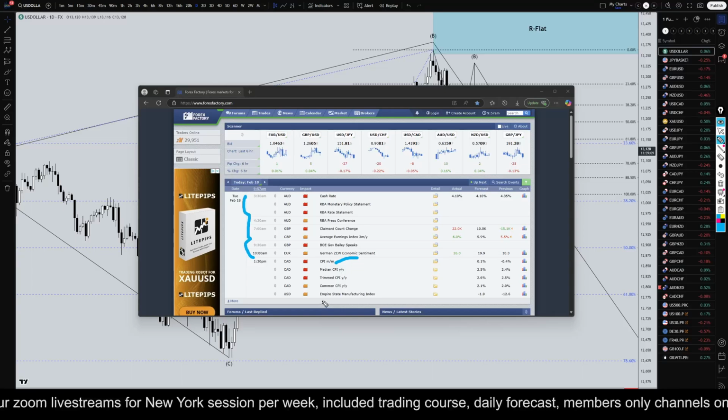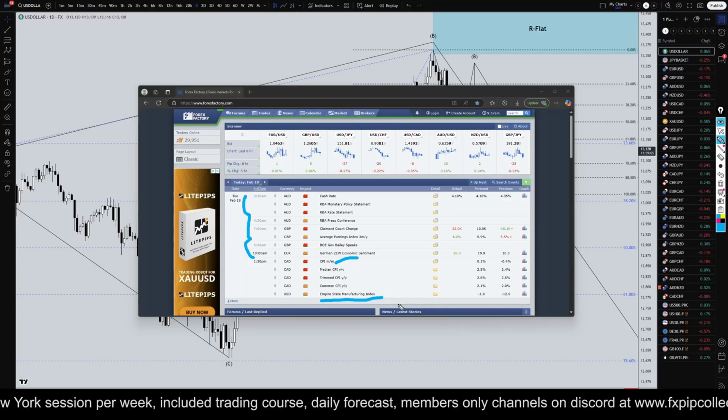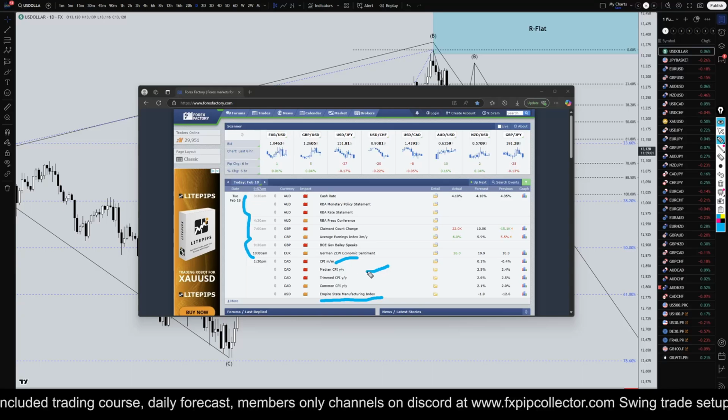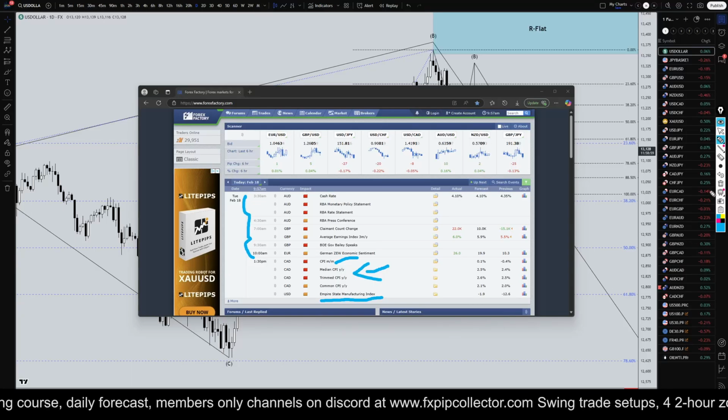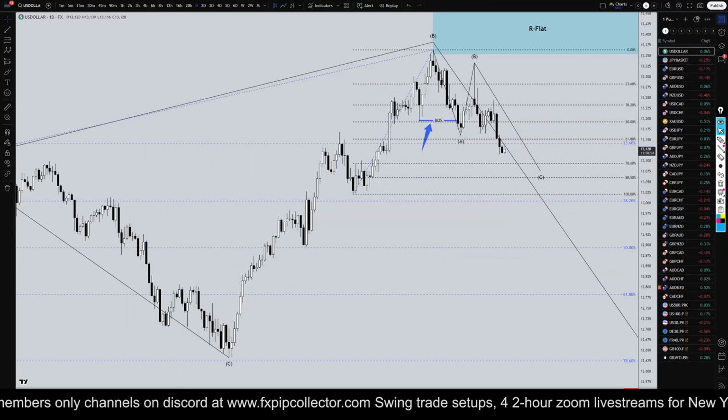And then for the US, we have this Empire State Manufacturing. So New York manufacturing, probably not that big of a deal. The bigger news event today is definitely this Canadian CPI news. So keep an eye on any Canadian pairs that you may be in or may be thinking about getting in.